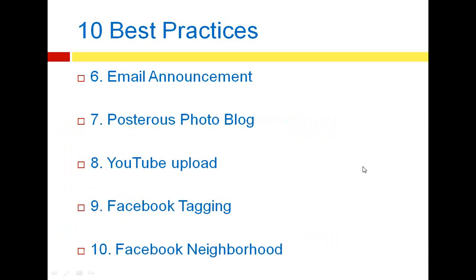So let's get into some additional best practices here. Number 6 is, again, hopefully you're getting the point that you don't have to be super techy to leverage the cool technology that's available to you. The things we've talked about so far are really all offline ideas. Powerful communication in a listing presentation, making your mailers better, making your print media better.